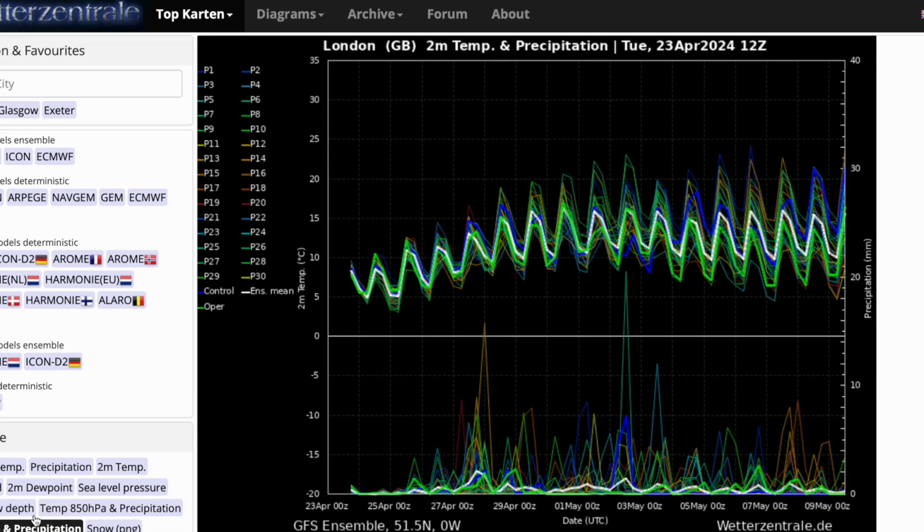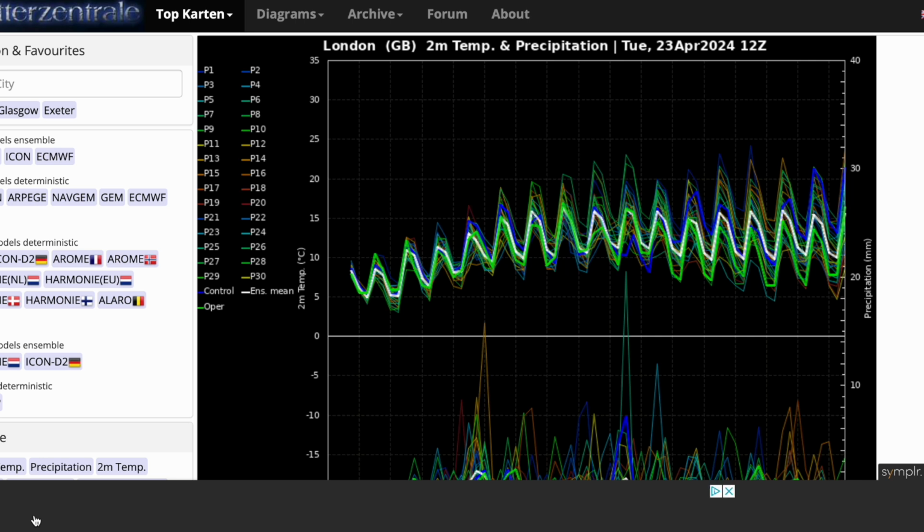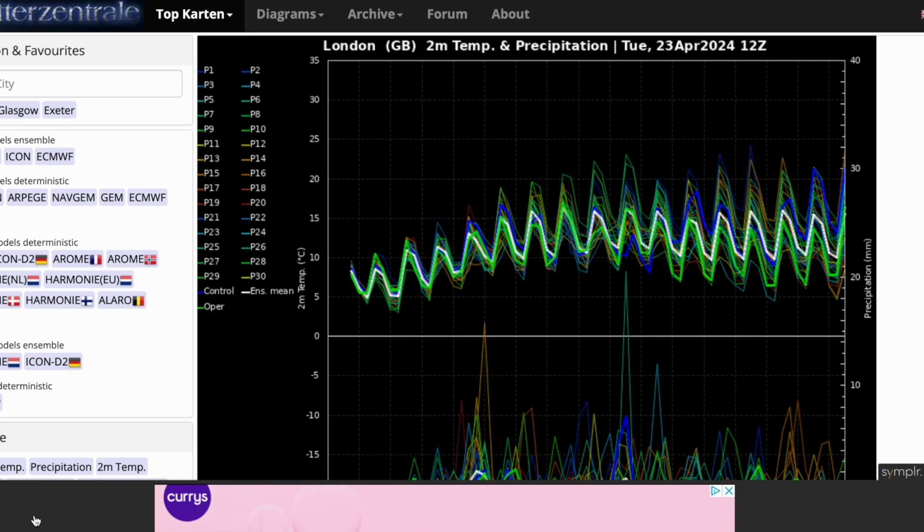If you do look at the 2 meter temperatures, you can see chilly over the next few days, but by early to middle of next week, we should be back towards average around the mid-teens. We could see a few days getting higher, but again, that will depend on the exact wind direction.